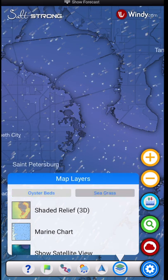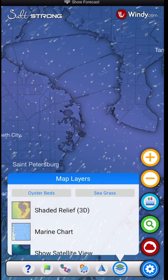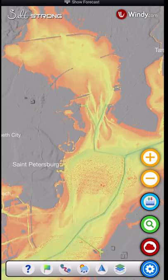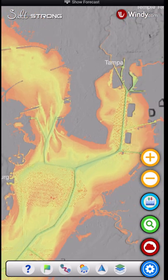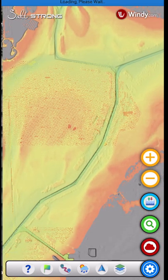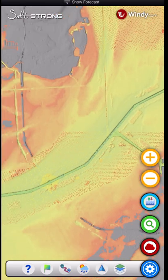So now I'm going to go to the shaded relief and show you this. So I'm going to click shaded relief. I'm going to click high res and I'm going to minimize this so we can see this. You can see the entire shipping channel here in Tampa. And if you're wondering, hey, how do these guys and gals go out and find all these amazing grouper spots? It's using technology like this.